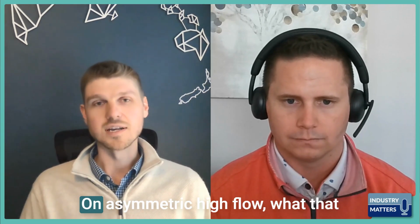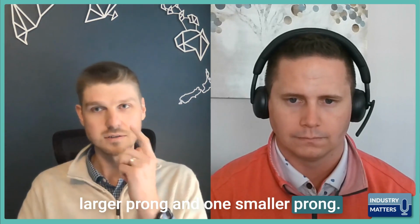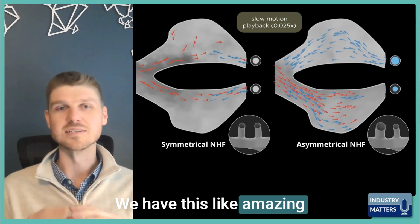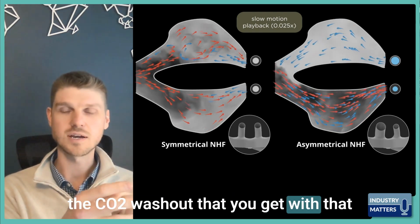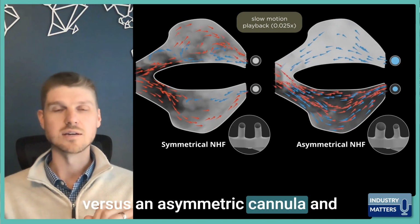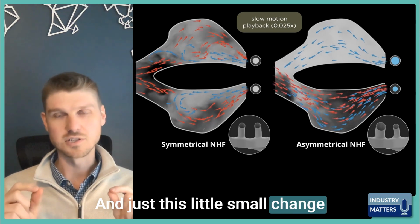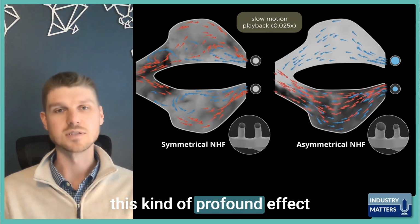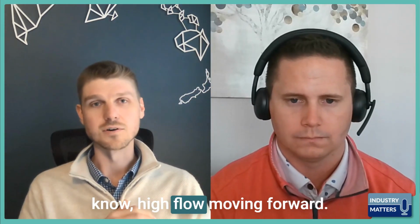If you think of traditional therapy, you have symmetrical prongs, so the prongs on the nasal cannula are both the same size. On asymmetric high flow, there's one larger prong and one smaller prong. That creates a unidirectional flow of air in the upper airway. We have this amazing video that shows a symmetric cannula and the airflow and CO2 washout it creates in the upper airway versus an asymmetric cannula in that airway model. This small change in prong size has a profound effect on the therapy as a whole, so we're really excited about what it means for high flow moving forward.